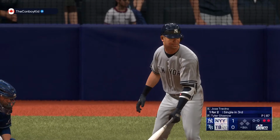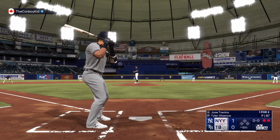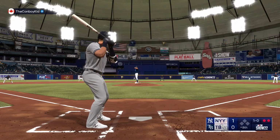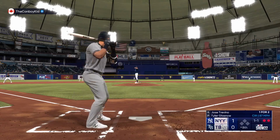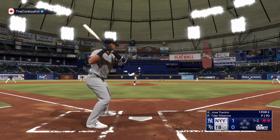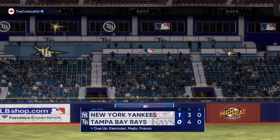2 outs, bases empty. Here's the Yankees catcher now, Jose Trevino. First pitch, and he just misses. Two outs. Swing and a miss. He was late. Strike 2. Threw that fastball right by him, slightly elevated. That's a confidence boost for this guy out there. A swing and a miss. That retires the side, and that'll do it.